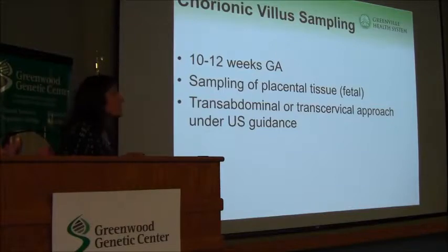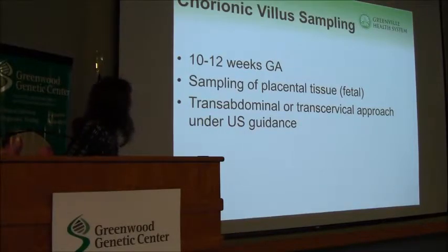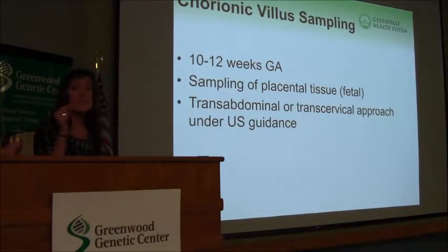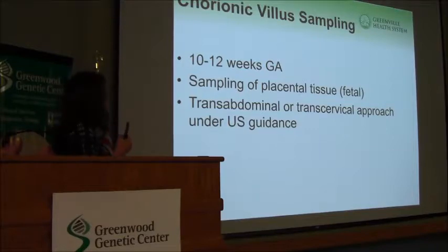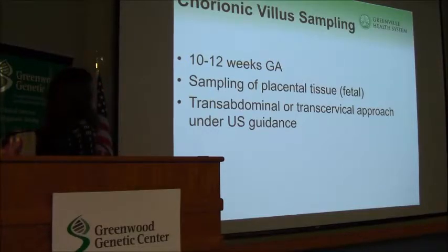I just wanted to mention one of the invasive procedures that we sometimes do in our office, chorionic villus sampling. This is done between 10 and 12 weeks of pregnancy. We actually do it transabdominally or transcervically, and we get placental tissue from the fetal side, from the chorionic villus, that you guys then look at and tell us the answer in terms of looking at the chromosomes.